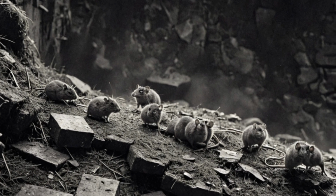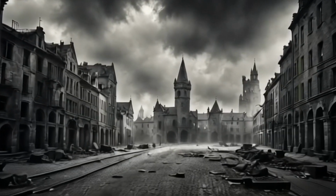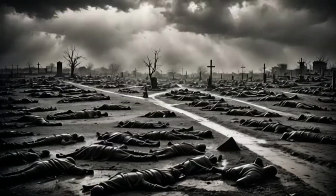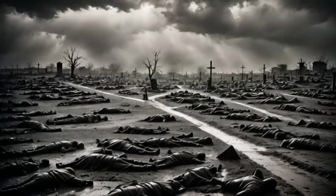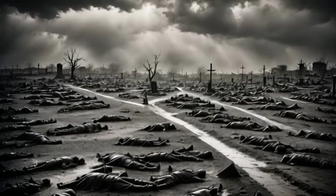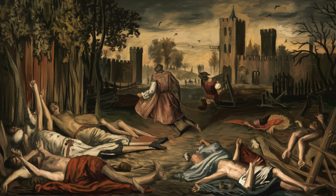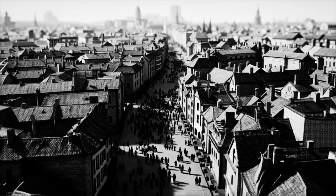The dead were piling up so quickly that there was neither time nor enough manpower to bury them. Bodies were left in the streets, in front of houses, or piled in mass graves. Accounts from the time describe the unbearable smell of decomposition that filled the cities. Many people were fleeing the cities in panic, abandoning their homes and businesses. Merchants closed their shops, and once bustling markets became deserted.